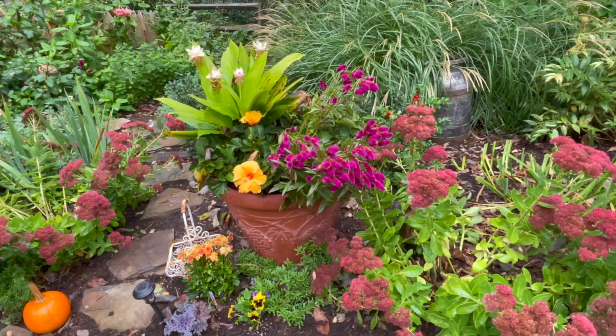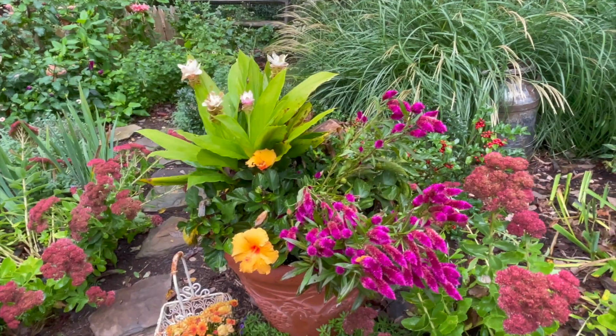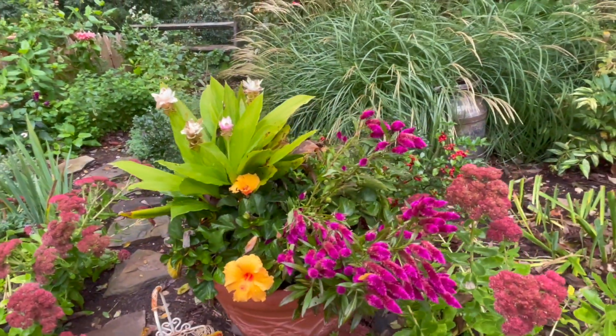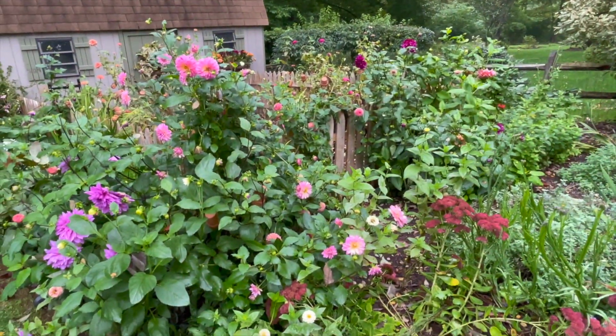So I am really loving this planter. It's got some celosia, some hibiscus, and some curcuma gingers. I've never grown curcuma ginger before, but aren't those flowers kind of cool? Really want to dig it out, repot it, and bring it indoors so I can hopefully keep it going until next year. In this garden, I've got several dahlias.